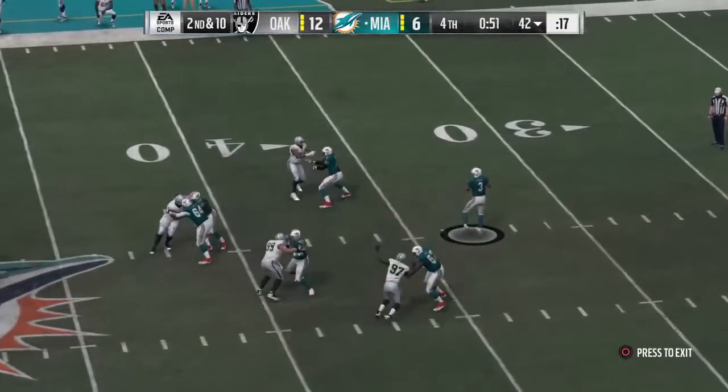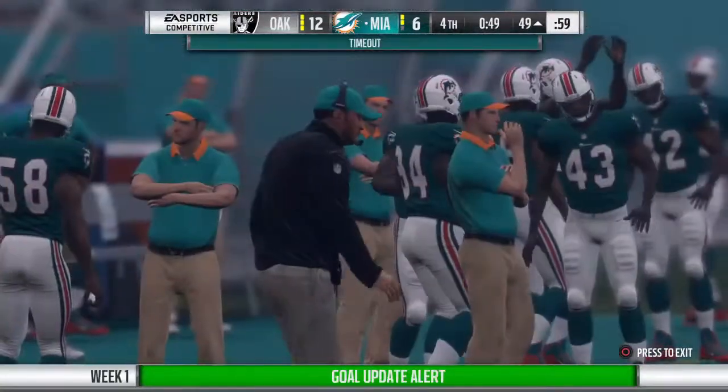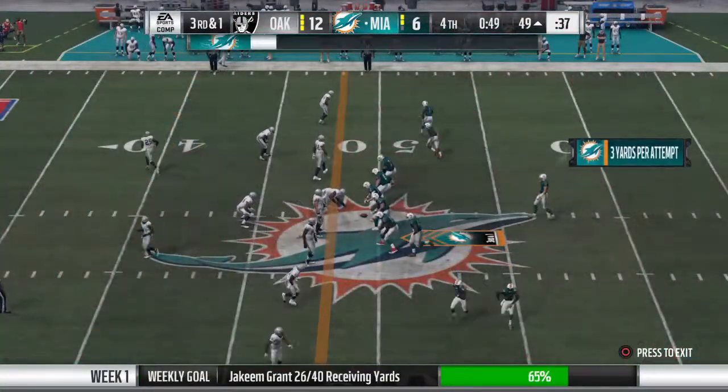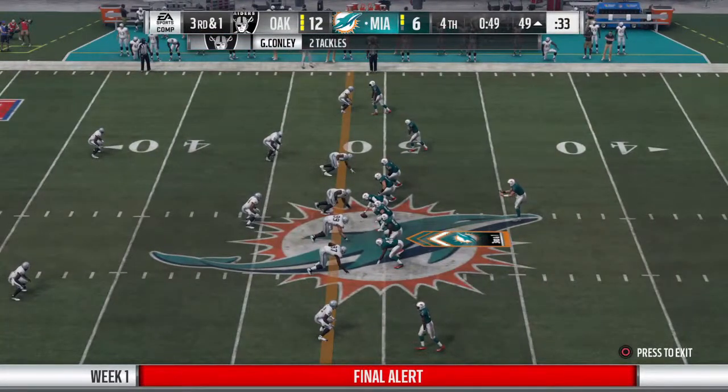Back to throw. Throwing the out route incomplete. That's Grant. Now the Dolphins going to burn the first of their timeouts as they get the stoppage with just under 50 seconds remaining in the fourth.